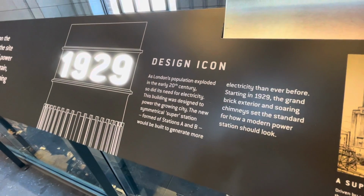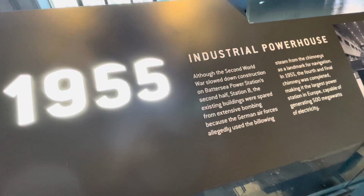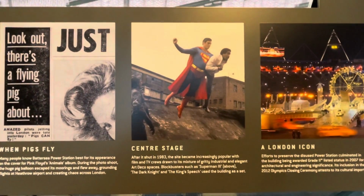The Lift 109 journey begins with an ensemble of original records and media displays. There's a wealth of information about the building's rich history, and you're able to discover how it has been reinvented and transformed over the years.